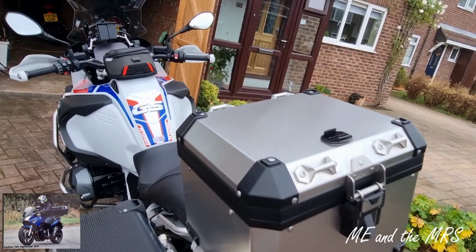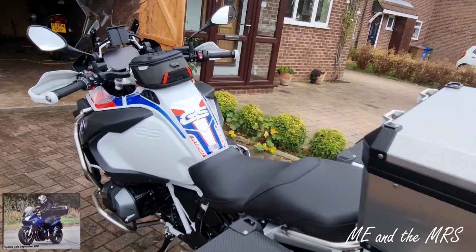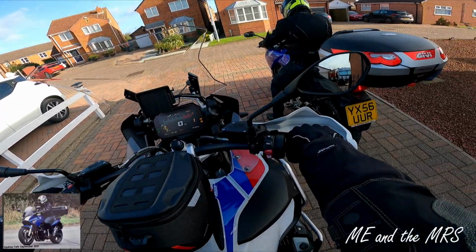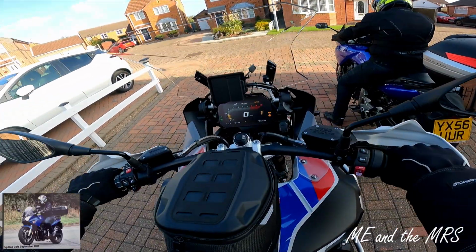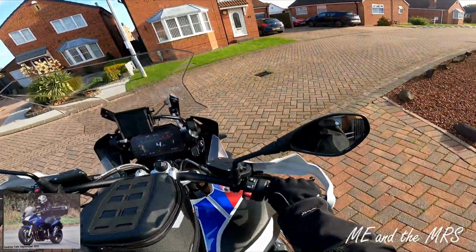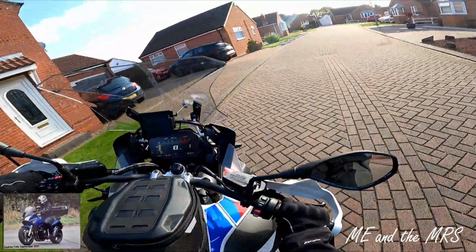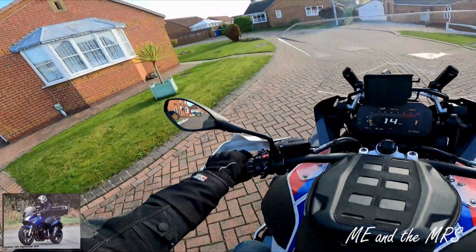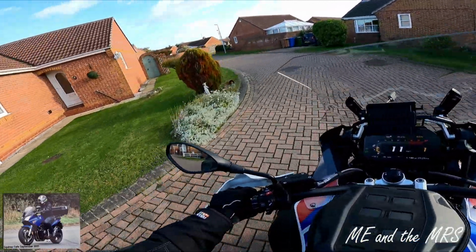So what about ride quality? BMW's ESA suspension is absolutely phenomenal in my opinion. The roads around me are really quite poor, and I've been riding in road mode mainly, but the bike just feels like a magic carpet. It soaks up the bumps extremely well. Even with big potholes, you don't get a jarring through the spine like you can with some bikes.